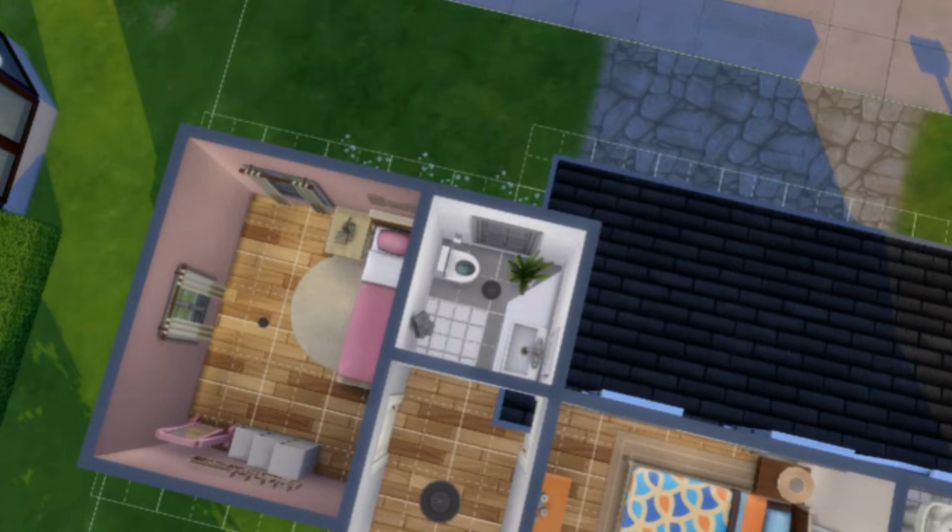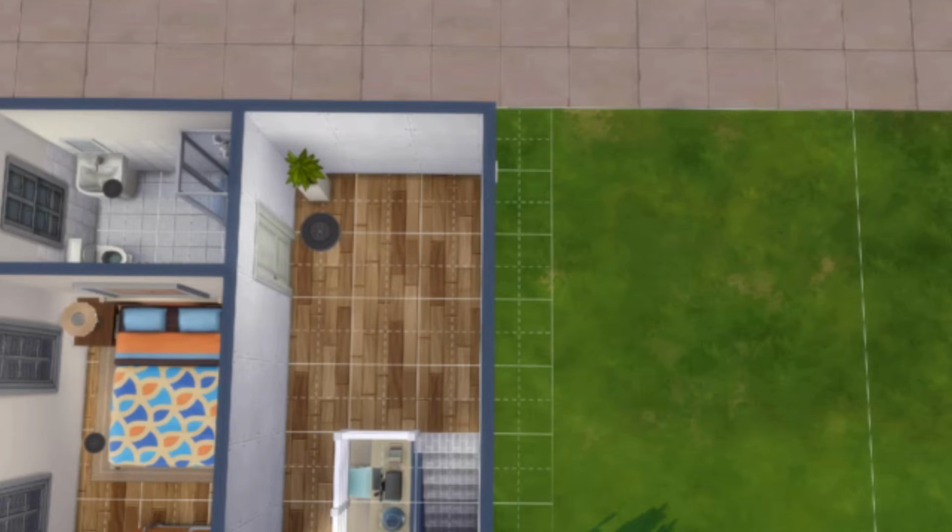Yeah, the backyard is quite simple, but it works for what's there. Gonna head into the screenshots in a second as well.